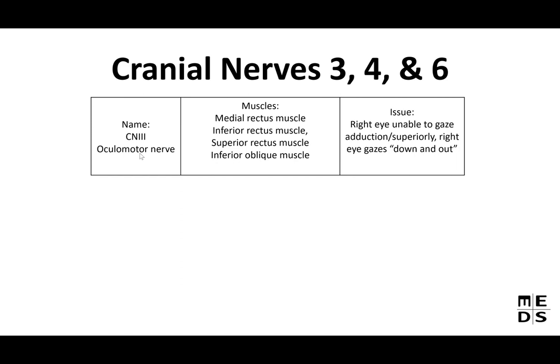As I mentioned in the previous slide, and don't worry, the next slide has a nice color-coded diagram showing exactly which nerve moves which muscle. Cranial nerve 3 does a decent amount of them. It does medial, inferior, superior, and inferior. If you knock it out, it's going to have a down and out gaze, and I'll explain what that means in a few slides.